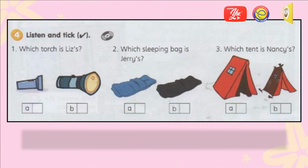2. Which sleeping bag is Jerry's? Hey Jerry, what are you doing? I'm going to bed. I'm tired. You must be very tired. That sleeping bag isn't yours. Sure it is. My sleeping bag is black and so is this sleeping bag. That sleeping bag isn't black. Here, take my torch. Oh yeah, you're right. It isn't mine. This one is blue.